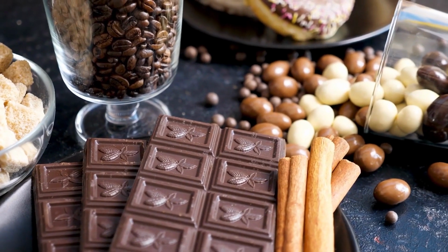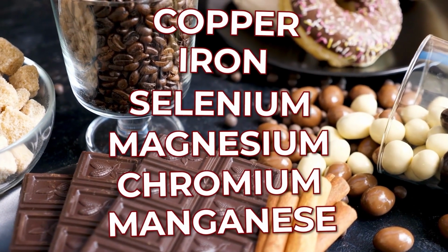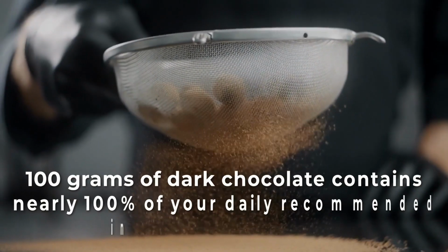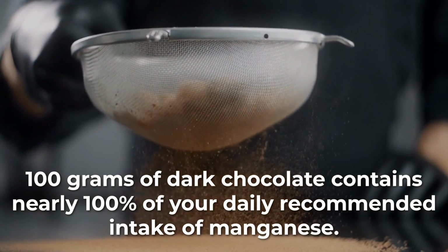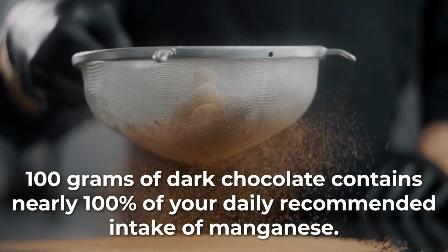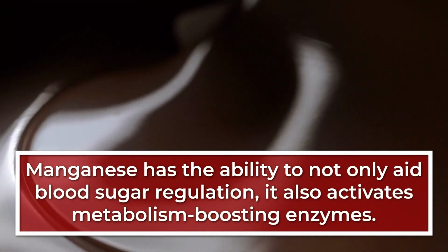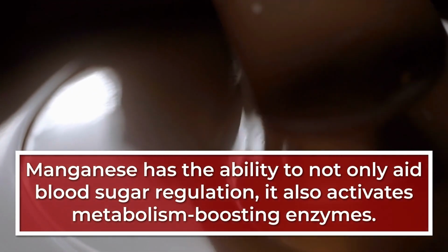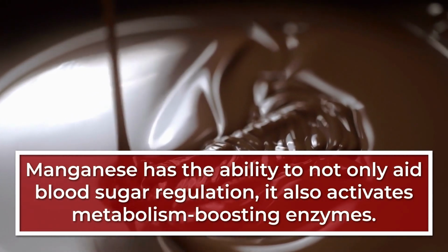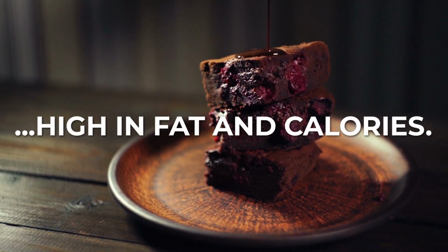Dark chocolate is also packed with minerals like copper, iron, selenium, magnesium, chromium, and manganese. In fact, 100 grams of dark chocolate contains nearly 100% of your daily recommended intake of manganese. And as previously mentioned, this mineral has the ability to not only aid blood sugar regulation, it also activates metabolism-boosting enzymes.